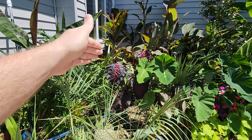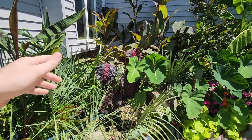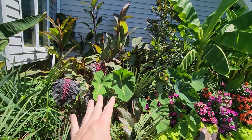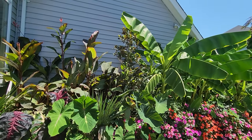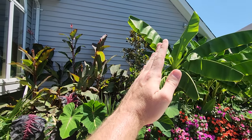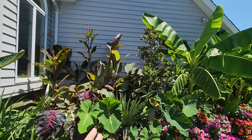I've brought in light for the sable miners and all the gingers that are over here. One of the sable miners over there was in nearly pitch black, nowhere near enough light for it. That little gem had a rough winter and the cannas were completely covering it up. Well, okay, like covering up this much of it. So mostly covering it up.